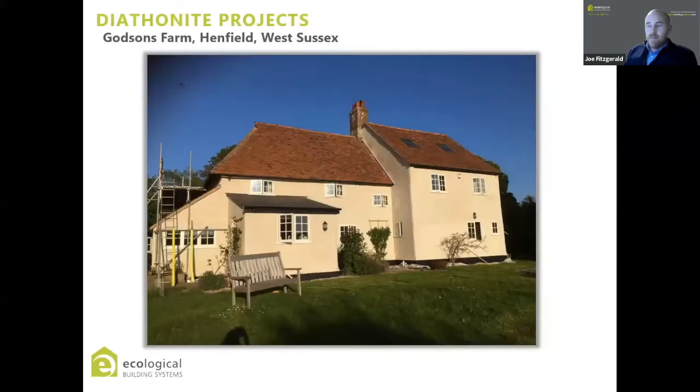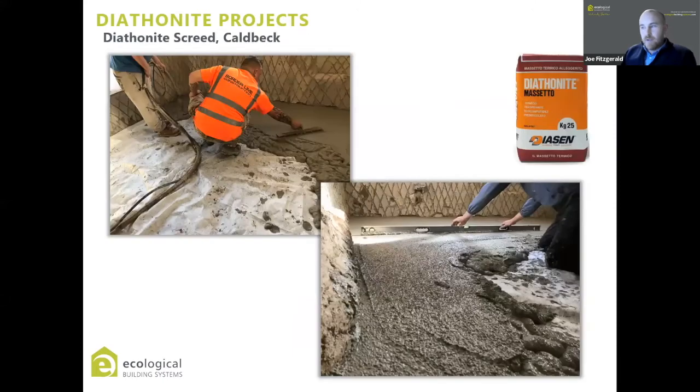This is a live project in Godson's Farm, West Sussex. And my colleague, Dave, who's with me today, if there's any questions about these UK-based projects, he'll kindly help me out in the chat box. But this is a project where the screed was used, and you can see there's no real science that had to go into it. It was basically backfilling a floor and screeding it off level, providing a lovely thermal insulation. But it's important to remember not to bury underfloor heating pipes inside this plaster, because it is a good insulator. So you don't want to contain that heat. You want it to be beneath something like that.